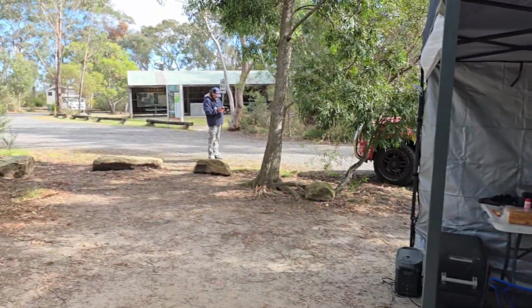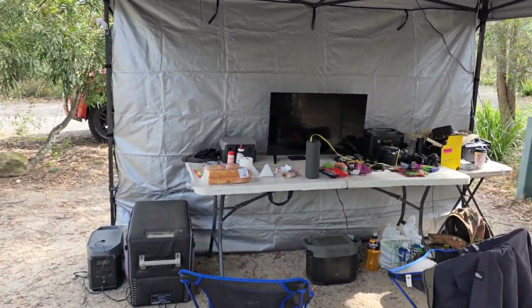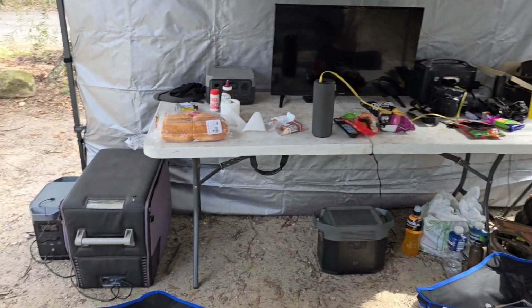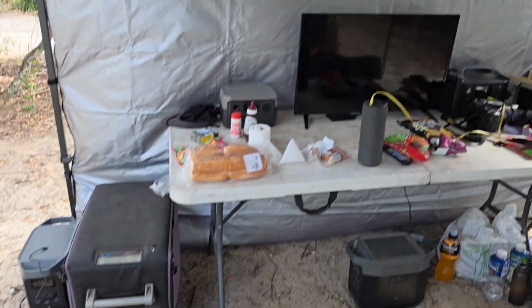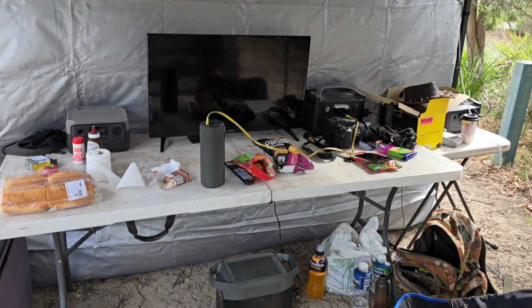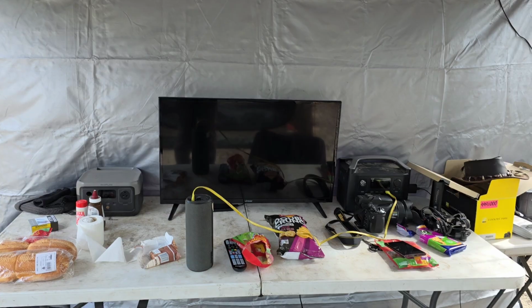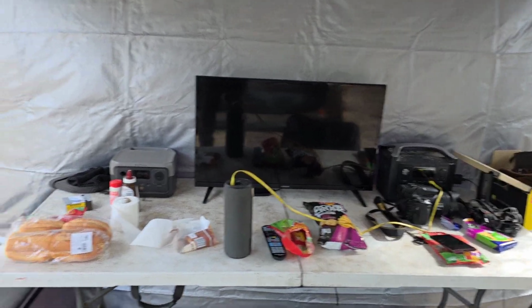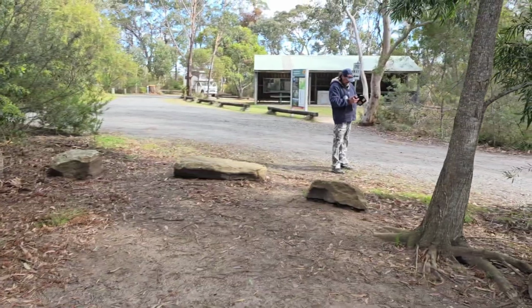Listen to a bit of Xavier Rudd, good country music from Australia, and here's the little hub. Got the EcoFlow hard at work, running the fridge, TV, all our music systems, cameras, recharging everything. Mad. That's the way we roll, mate.